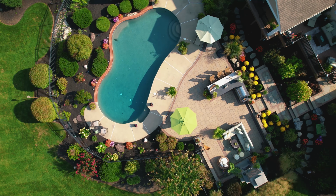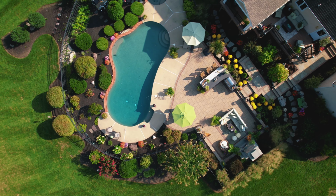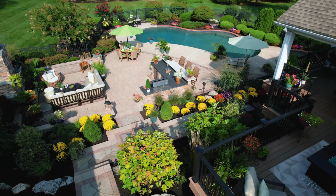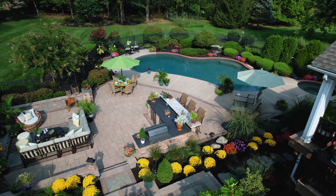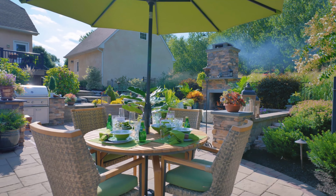For this featured project, we started off with an existing pool that was in good shape. And when we find a pool in good shape, there's really no reason to touch it. But our clients and our homeowners wanted to have more outdoor living space. And so we created this new large paver patio for more space. So we started off with a larger area here. We have area for extra dining.